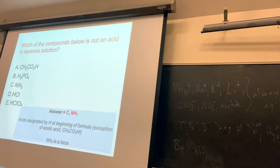Most of the time, the acids, the H's are listed first. So D, E, and B are absolutely acids. If you have a compound with hydrogen and it's later, like CH4, those are not acidic hydrogens. Acetic acid is kind of the freak, though, because a lot of times the H is listed second. Remember, this is the acidic H+, and this is the acetate ion, which is one of the ones that's always soluble. I hate that it's listed this way, but I'm the messenger man, I'm the rule maker. So, any questions on that?